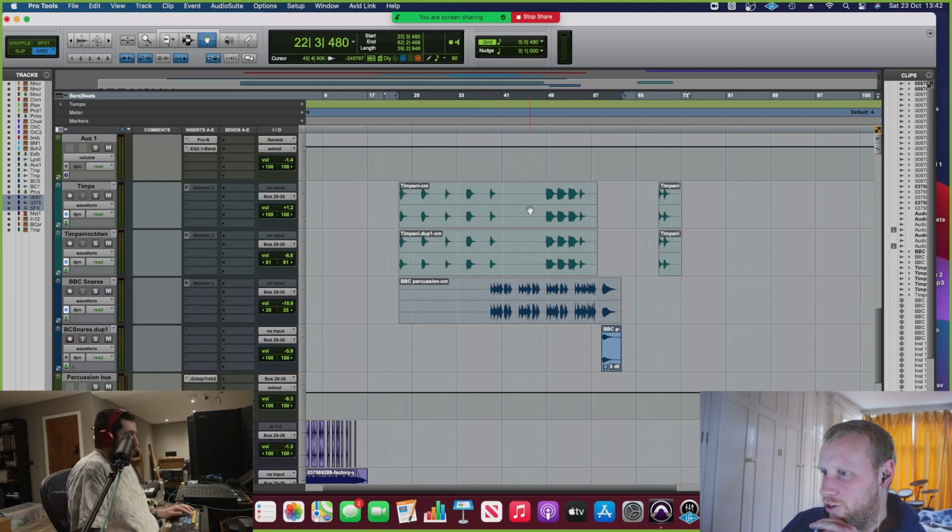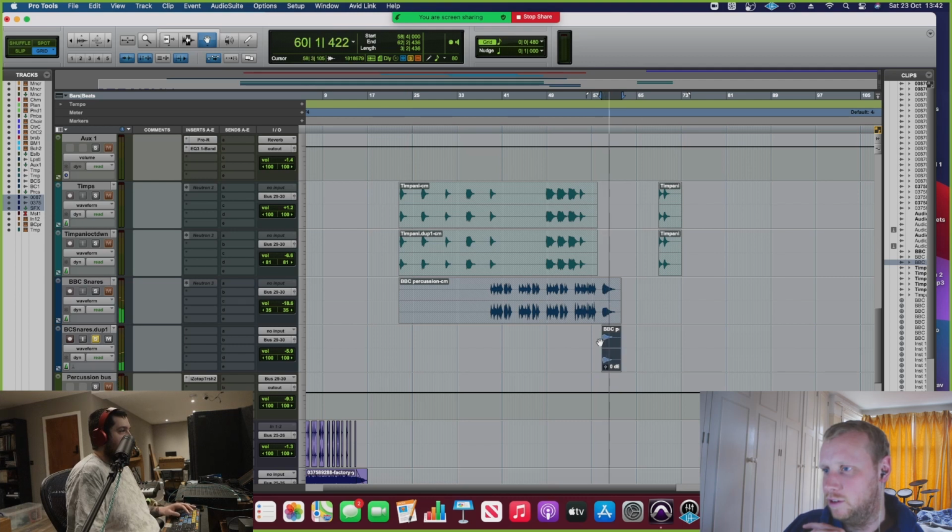And is that a gong at the end? Yeah, this is one of my favourite parts of the whole track, this gong. I think it's a gong. I will just play it quickly to make sure. I can't hear that. No, me neither. But that's because it's going through a bus and the bus is muted. So now it should come through.